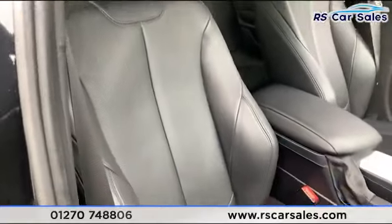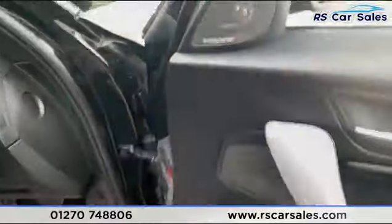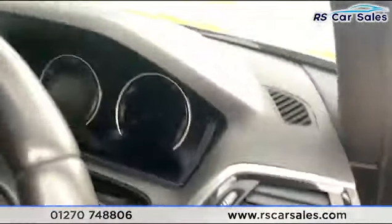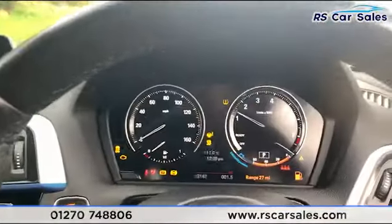There's a look at the driver's front seat, which is extremely comfortable. Also has the extended thigh support and is also heated. Now on the doors you do have your electric windows there as well, BMW individual trim and your integrated Harman speakers. Now jumping inside the car and looking down there, you do have your auto lights. Jumping in, foot on the brake, we do have your keyless start.